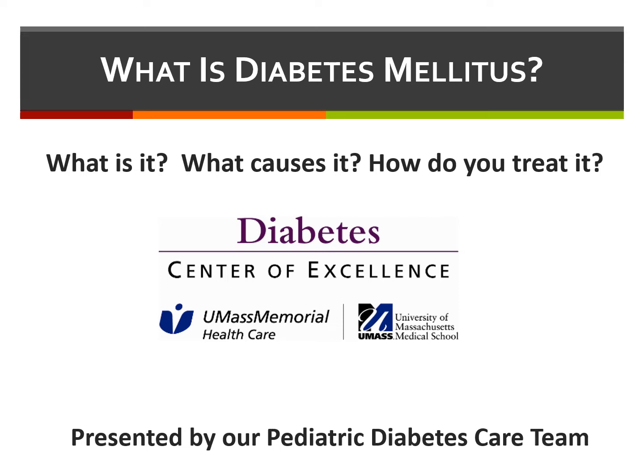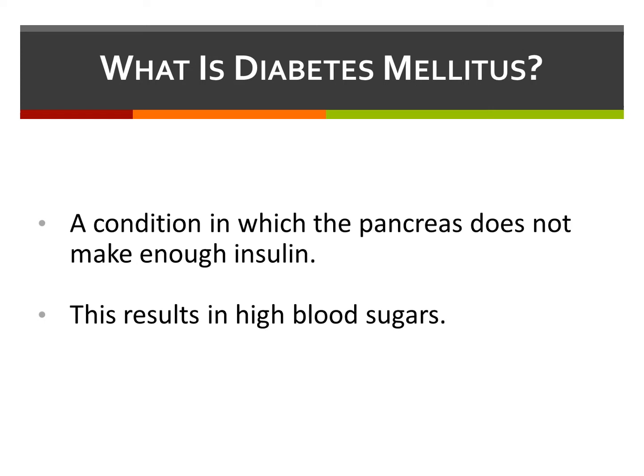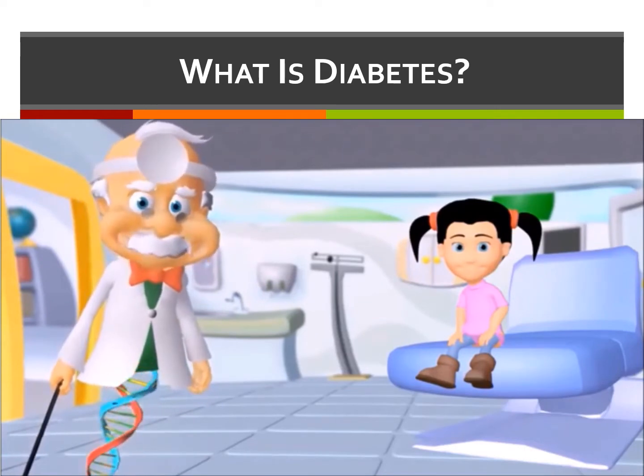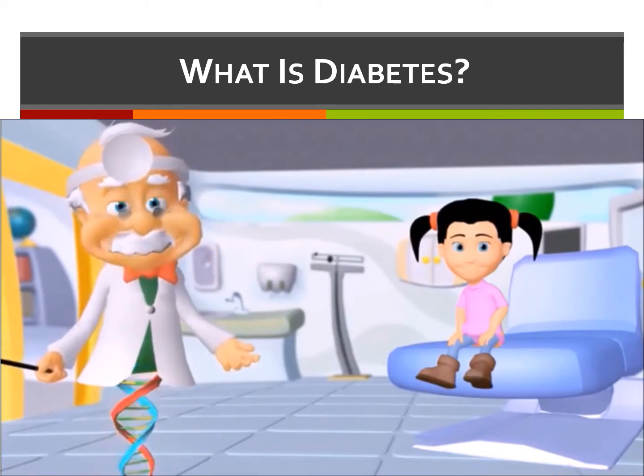What is diabetes? What causes it? How is it treated? Diabetes is a condition in which the pancreas does not make enough insulin, resulting in high blood sugar levels. Let's take a look at the body to see what's happening when you have diabetes. Thousands of kids all around the world are living with diabetes and are able to live happy and healthy lives.